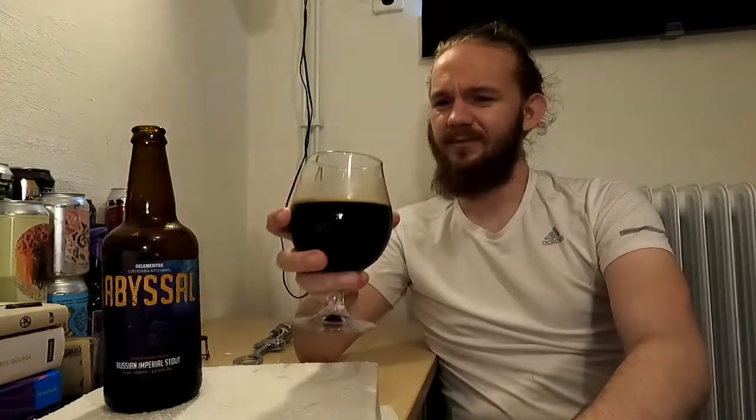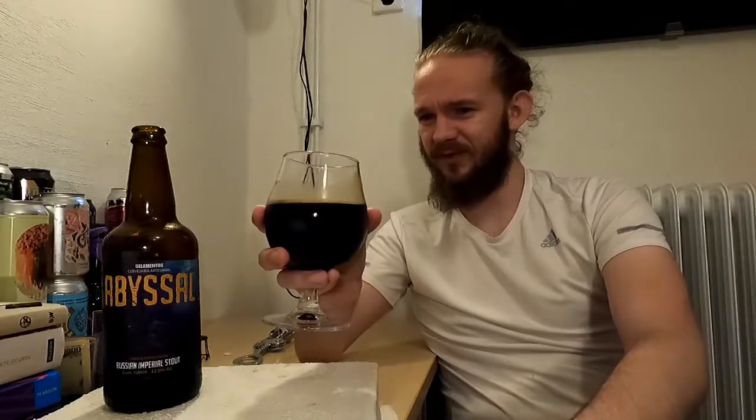It's quite familiar. It reminds me of the Nerd Brewing beers that I drink from here in Skåne in the south of Sweden. So if you like Nerd Brewing here in Sweden, you will enjoy what this beer has to offer for you. It's quite similar to theirs.